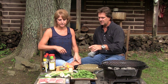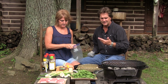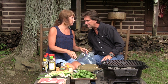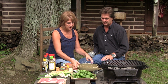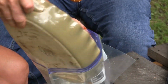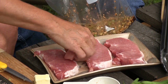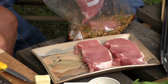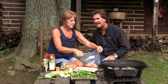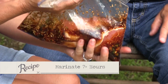Now let's take our little gallon bag, and this is enough for you and me and maybe one of the kids. Let me mix this up. Let's put that in the bag. We've got to scrape all that goodness out. Now we're going to put our pork in there and we're going to let that go for 7.28 hours. Exact, or it won't work out. Yummy. It's a beautiful thing. Let's put that in the cooler.